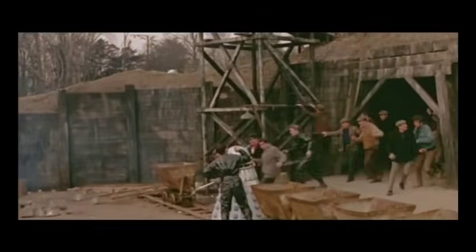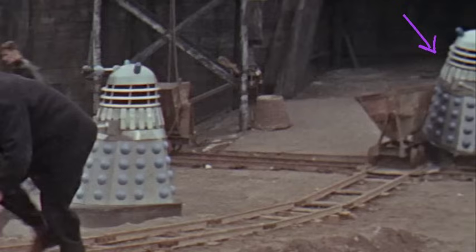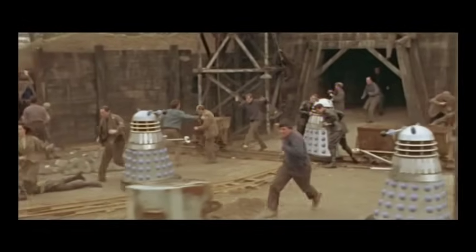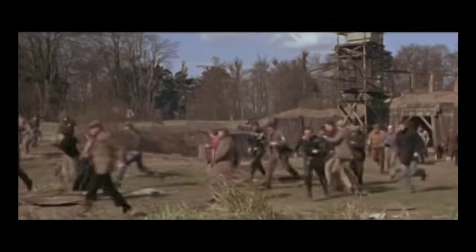All the female extras were then asked to leave the set, and the exclusively male rebellion was staged. During this scene, the Dalek props were given some pretty rough treatment, including a collision with a minecart, and this prop loses its eye stalk. Women were permitted to return for the less hazardous moment as the rest of the slaves escaped the mine area.